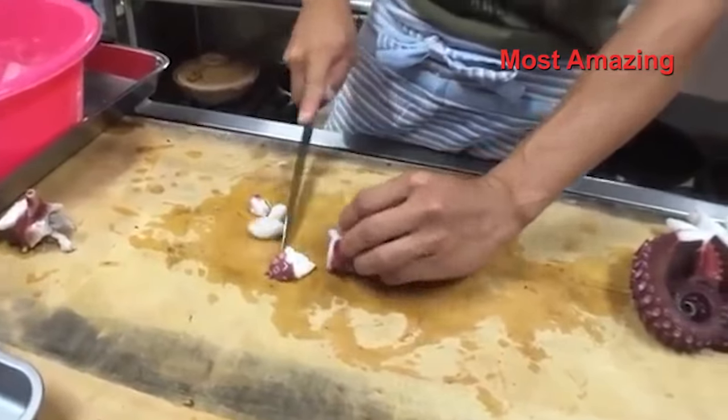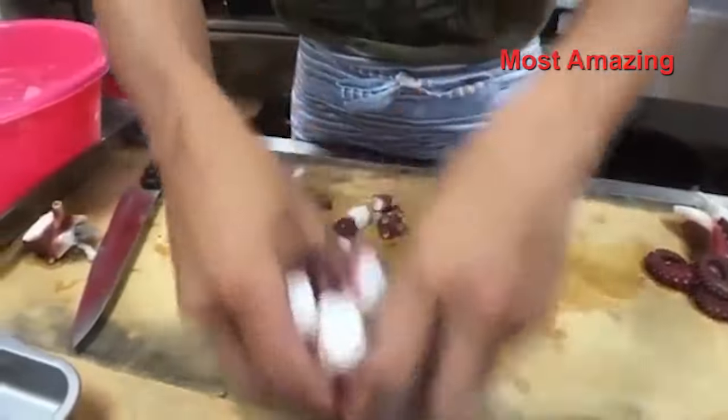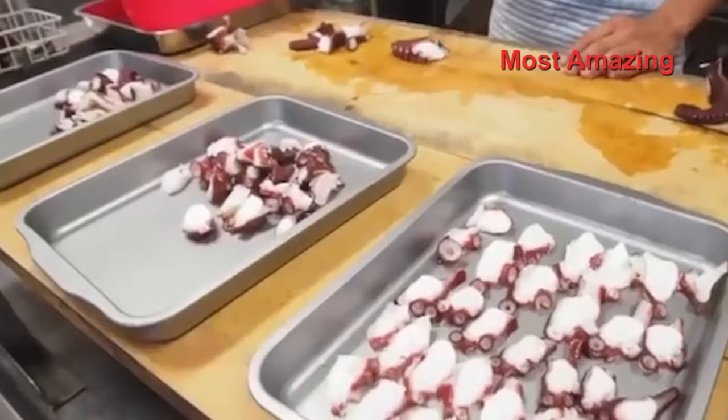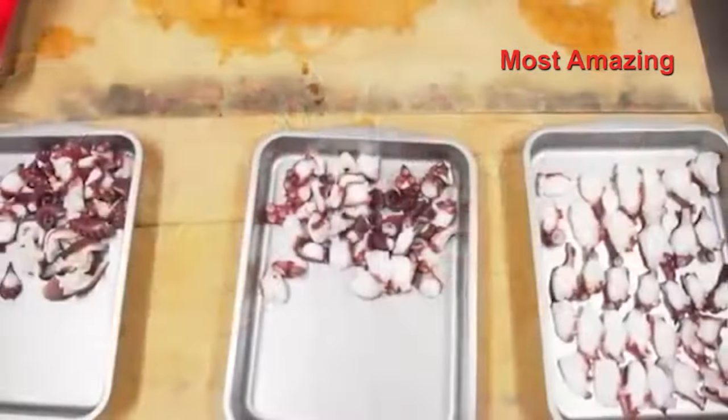Tako sashimi is a traditional Japanese dish that uses fresh octopus to create delicious and refined sashimi slices. This dish is especially popular for its unique texture and flavor. When prepared correctly, it offers a delightful culinary experience with a balance of tenderness and natural sweetness.